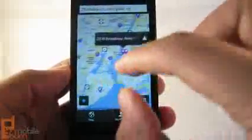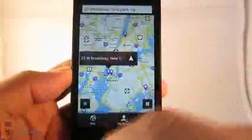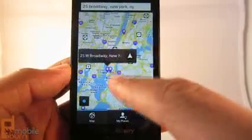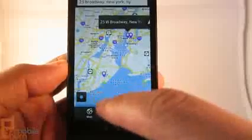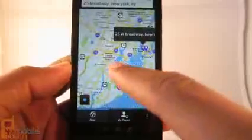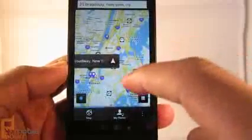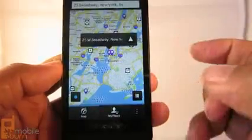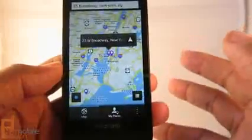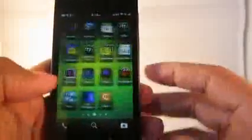They tend to find addresses pretty well, but there are little things. I searched for 25 West Broadway, and that gave me an option of navigating to it. But because of that, it also showed me 25 West Broadway and all these cities in New Jersey. Well, that's not where I wanted to go. I typed Broadway, New York, New York. Just show me that address. Why bring up all this other stuff? So there's some little issues like that in the software. But otherwise it's solid, but there are some disappointments to be found.